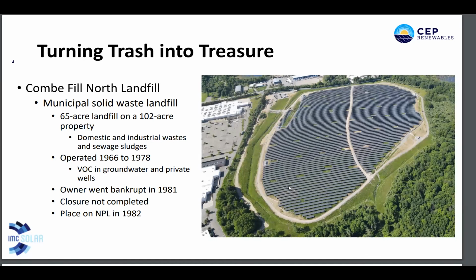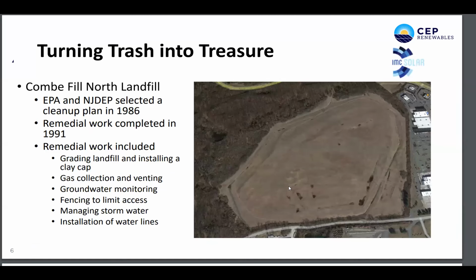The site I wanted to focus on is called the Combe Fill North Landfill. This was a municipal solid waste landfill in Mount Olive, New Jersey. It was a 65-acre landfill on a 102-acre property, and accepted what you would expect out of a solid waste landfill. It took surface water sludges, municipal solid waste, certainly some household hazardous wastes, and other industrial waste. It operated from 1966 to 1978, and resulted in contamination to groundwater in the community. The owner went bankrupt in 1981 and had never completed closure. This was one of the first sites placed on the NPL in New Jersey, in 1982, NPL being the National Priority List.